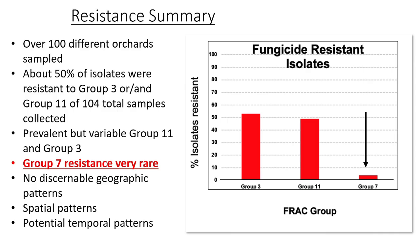We found no discernible geographic patterns. The real fly in the ointment is that we have evidence for there being spatial variability in this at any point in time, and also temporal patterns. What you might have in the orchard early season may be different than what's there late season.